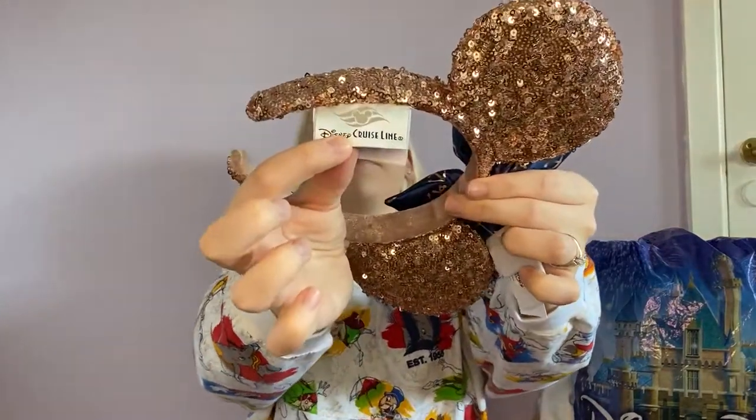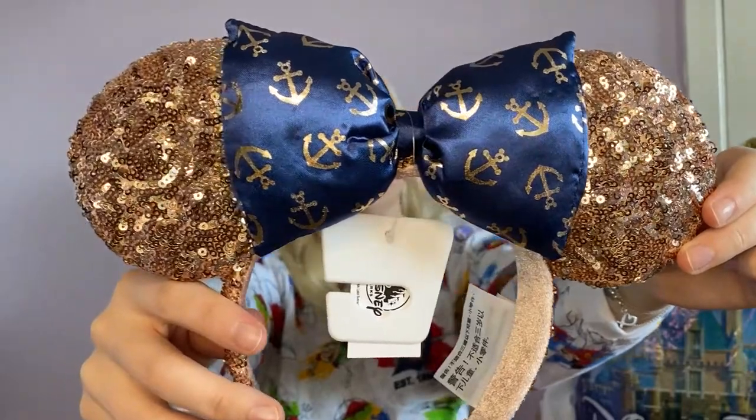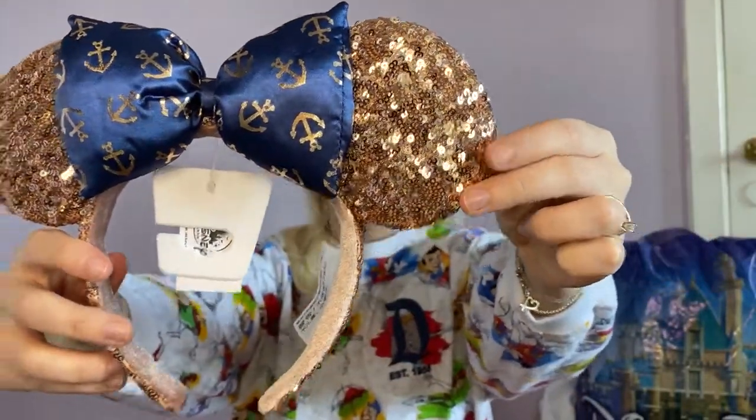So, bubble wrap. Sequin cruise line ears. It's a clue as to what this is. The price of these is $27.99. Oh, it has the Disney Cruise Line tag just there. And then it's like rose gold sequins and then a blue, quite thick padded bow with some little anchors on. And the anchors actually have a little Mickey at the top. So if I hold that a bit closer, you know I'm going to put them on, she says, and get the tag to go behind.